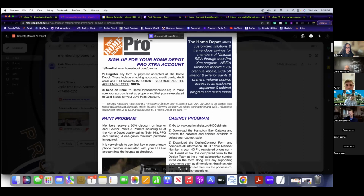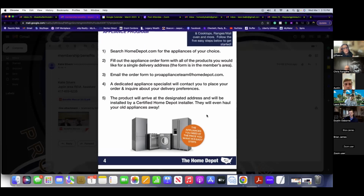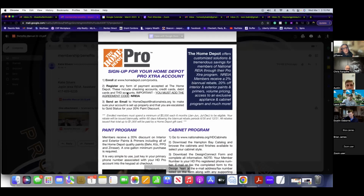Okay. I don't think it did improve. The question was, did the Home Depot benefit improve from last year? I don't think it improved. I do think that they did add in, on the appliances, they can give better package dealings on those, but you have to go to the Pro Desk to be able to do that. And then you have to make sure that with your Pro Extra that's set up, that you do have the NREIA code in there to be able to get those benefits.